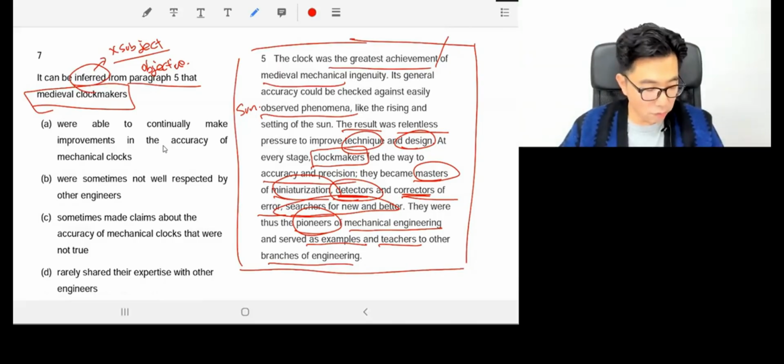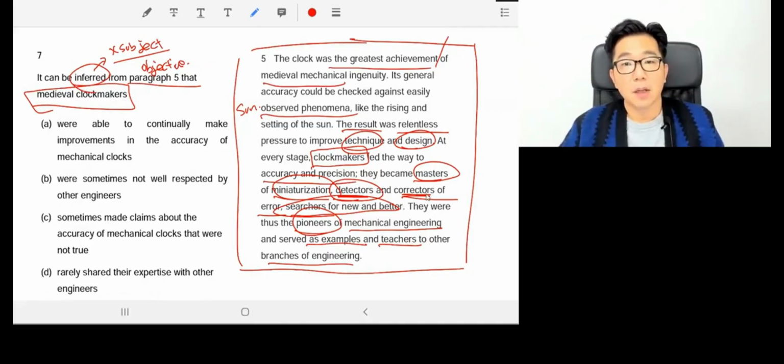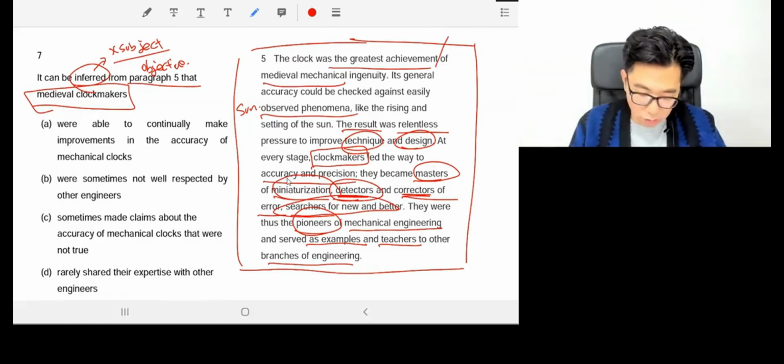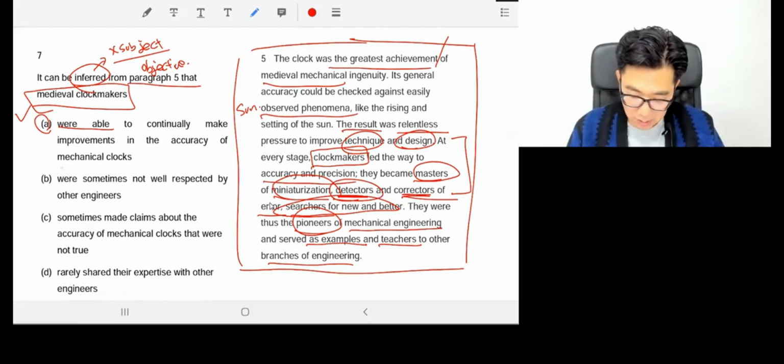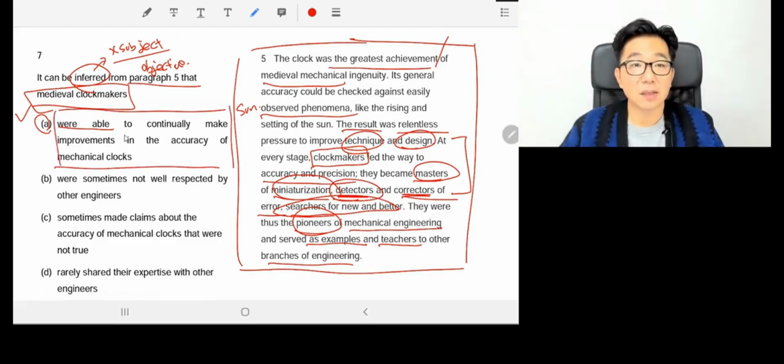Yeah, they would be able to, because they were masters of detectors and correctors of error, and they really worked hard to make it more accurate. So yeah, I think they were able to do that because that's what they did. So it's almost a factual question, isn't it? This part is the answer: Clockmakers led the way to accuracy and precision. They became masters of detectors and correctors of error. That's implying almost the same as this sentence, but it's not explicitly the same.